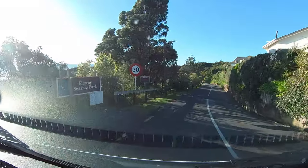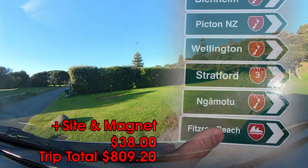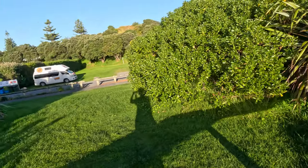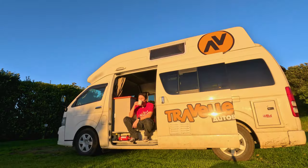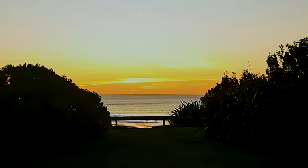So sorting out my accommodation for the night, I got a powered campsite at Fitzroy Beach Holiday Park. I also got a Fitzroy Beach magnet too, because why not? It was a great little spot, almost on the beach. Great campsite, really clean, tidy facilities, friendly staff. Very clean facilities, almost too clean. With a few hours to spare, I decided to just watch the sunset until it was time to go back into town for the light festival.